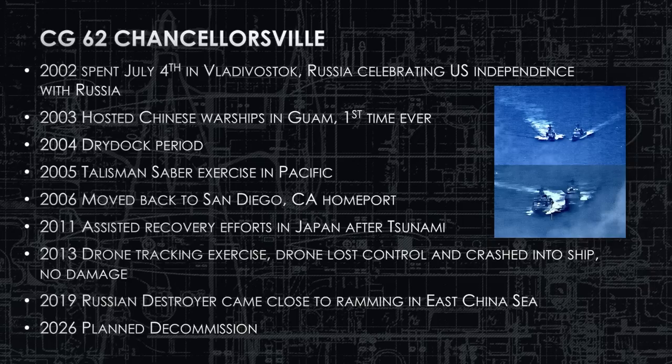Well, in this case, the drone lost control. It lost its command link. And that might have something to do with the electronic warfare suite that we can't talk about, but it happened to be on a course going towards the Chancellorsville when it lost control and crashed. And there was really no damage, just kind of a funny event that happened while at sea.